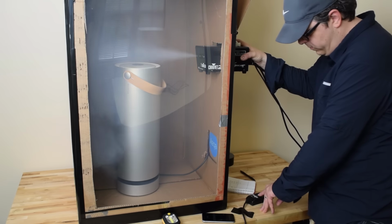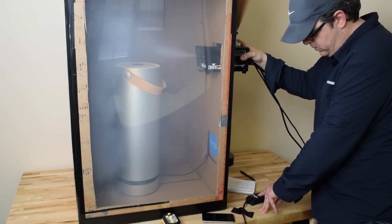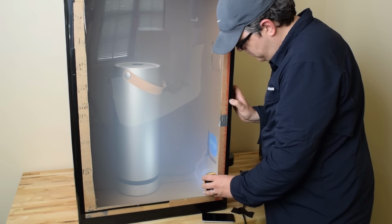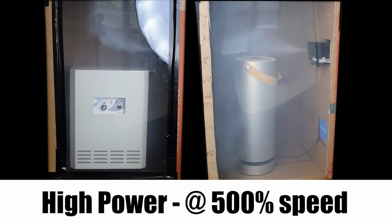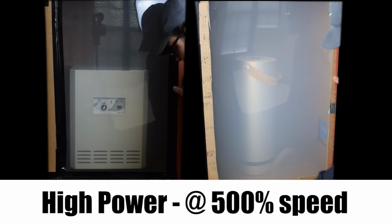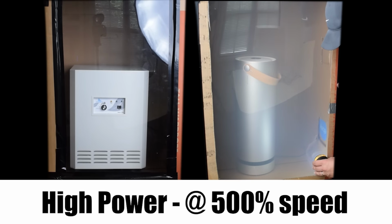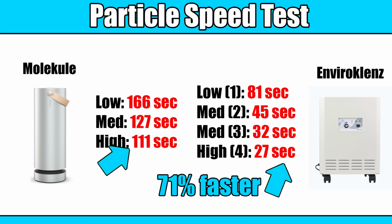For example, in our so-called speed test, where we release a 10-second burst of 5-micron fog particles in a chamber and test how quickly it removes the fog, the Enviroklenz consistently beat the Molekule on all its settings. In fact, it completely creamed the Molekule, which now has the dubious distinction of having the slowest particle reduction I've seen, 71% slower than the Enviroklenz on high power, despite having a faster airflow.